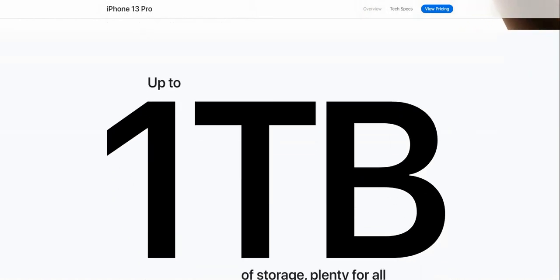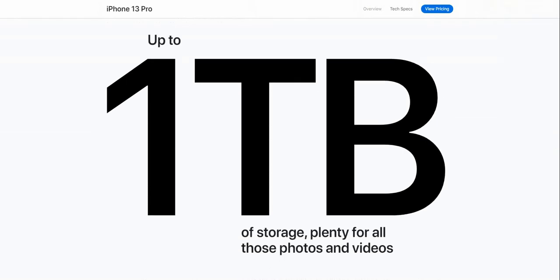Now this is the big one. This is the first time. This is the big thing for the iPhone this year. 1 terabyte of storage. That's insane, guys. 1 terabyte of storage on an iPhone. So yeah, 1 terabyte of storage. That's like laptop storage there, pretty much. So 1 terabyte of storage, plenty for all those photos and videos.